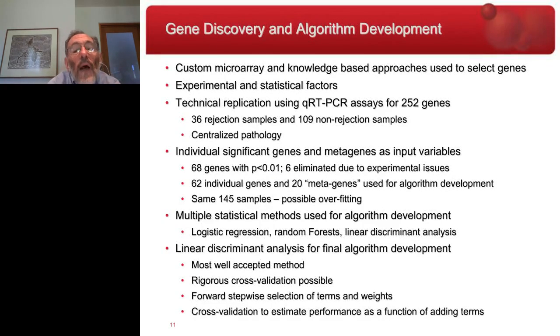The next slide really covers what I just said. Specifically with respect to the algorithm development piece, these 68 genes and 20 metagenes were used. A number of different statistical methods were used, including logistic regression, random forests, and linear discriminant analysis. The final algorithm was developed with LDA, as it's known, the most rigorous method for estimating performance by cross-validation. We used this method both to select terms and weights, and also to add additional terms and see whether adding additional genes or terms would improve the performance.